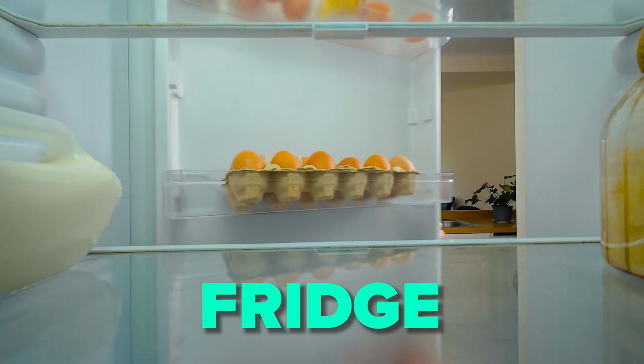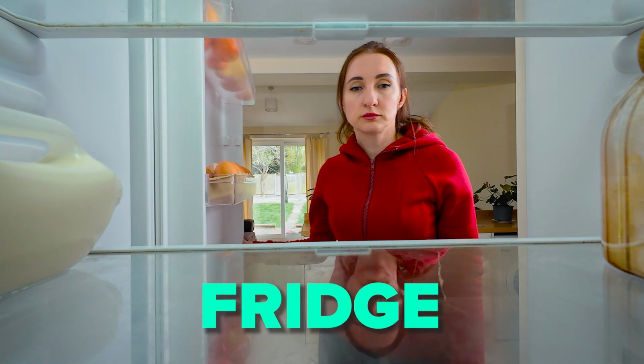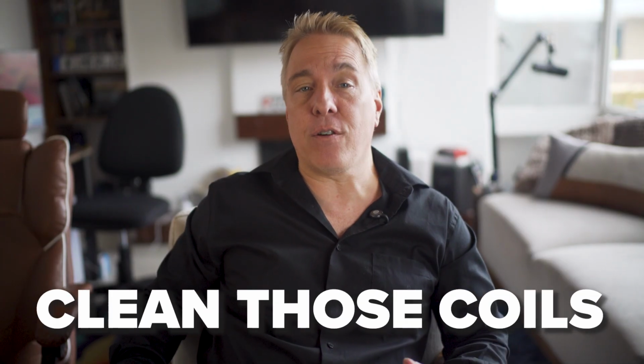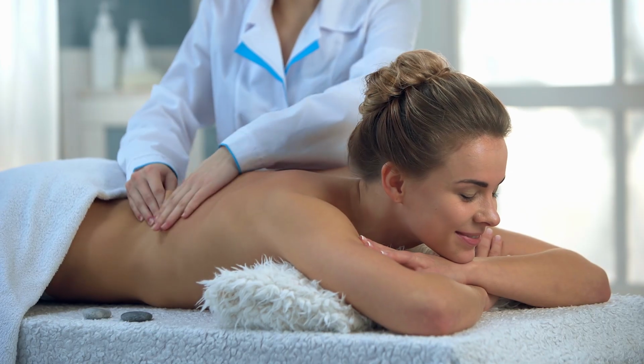Meet your fridge. Always cool, never sleeps, and possibly the biggest energy hog in your house, especially if it's older than your favorite pair of travel boots. Consider upgrading to an energy efficient model and remember to clean those coils because even appliances need a spa day.